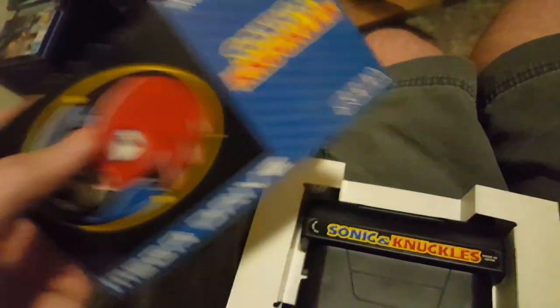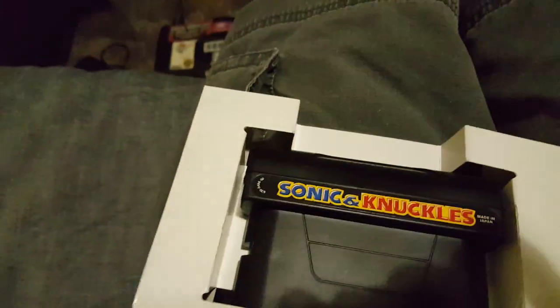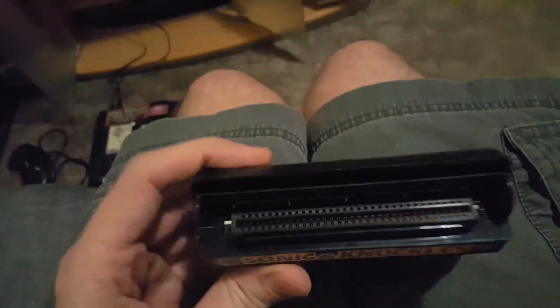Slight damage to the edges of the manual, but no graffiti, that's the important thing. Look at this thing. The strangest Mega Drive cartridge you'll ever see, because of course you could plug other games into it. All right, let's stick her in. That's what she said.